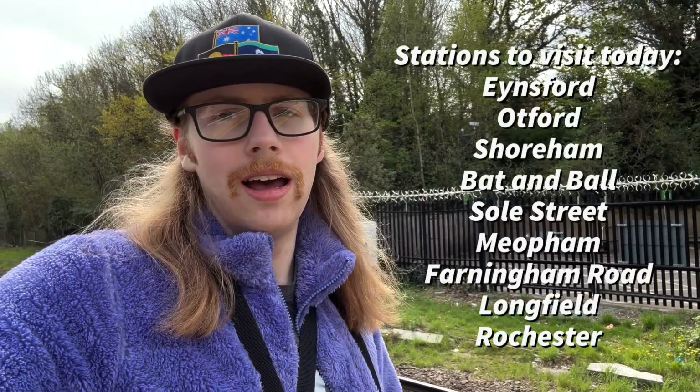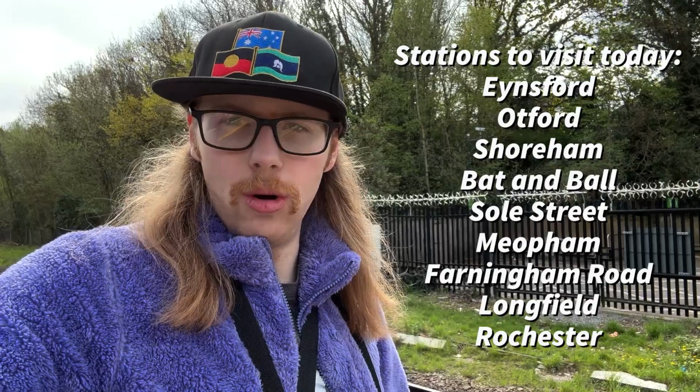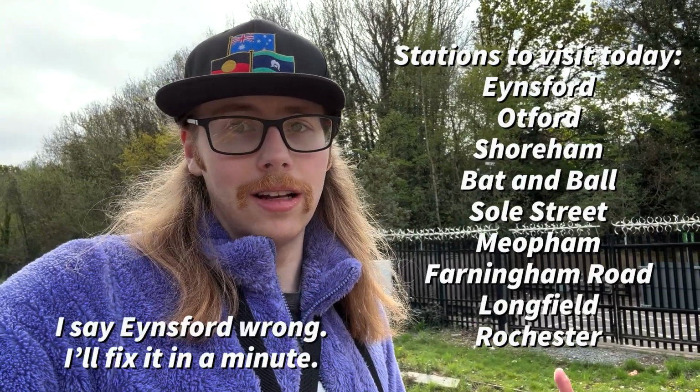Today you join me at Bromley South Station, and today we're going to be station ticking some stations in sort of the northwest Kent area. I'm planning on going down the Darent Valley line, stations like Eynsford, Shoreham, Otford, possibly Bat and Ball, and some of the Chatham Main Line from Swanley to Rochester.